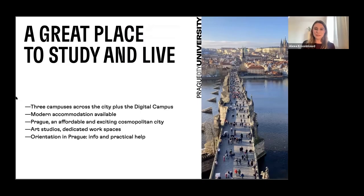We have three campuses across the city. Our main campus at Polska, we have a Bishop's Court location, and our Progovka campus. A little bit later on in the presentation, you'll see where those are actually located on a map of the city. We have a few different accommodation providers that we work with. I'll talk about those in a bit. And I think Tosca actually lives in one of those providers, so she can give you a bit more information.